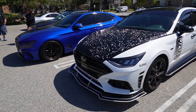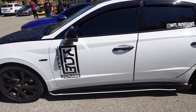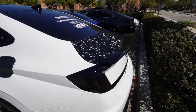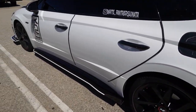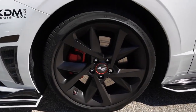We got Mr. Panther over here with the infamous cover flyer for the KDM Cruise. Now with a forged carbon hood, we'll show some love. White Panther Sonata. He did the same for the trunk. And of course, we got a little bit of murdered out going on. All kinds of black with white pinstripe accents. This is the night edition, so this is why the wheels are different, along with the actual red painted calipers.